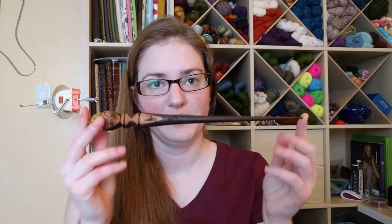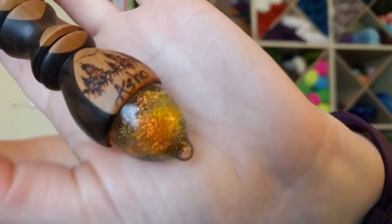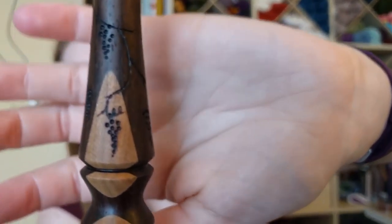So this is my spindle. It called to me. It's like a wand. It chose me. It's got this beautiful blown glass, almost acorn shape on the bottom, sparkly. And then the detailing is some trees, and it goes up into some grapevines. If I ever do a Harry Potter cosplay, this is my wand. This wand has chosen me. It is beautiful. I fell in love.